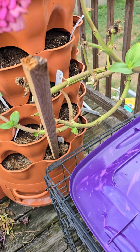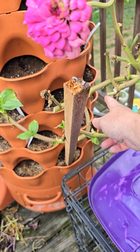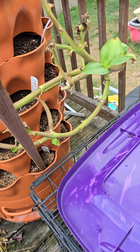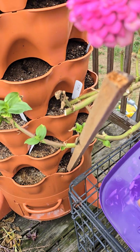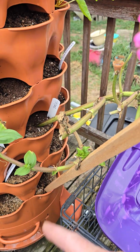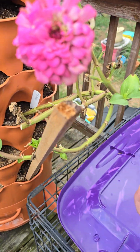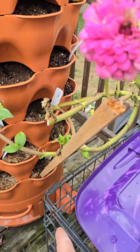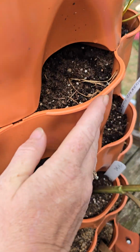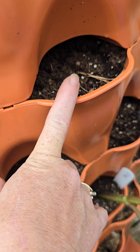And so we'll see. I clipped back a lot of the stuff that was dead. That's where you see all those clips at. And some of it I'll probably have to prune back, like this dead stuff, and that'll stimulate more growth. So hopefully we'll get some more out of that. That's very exciting.